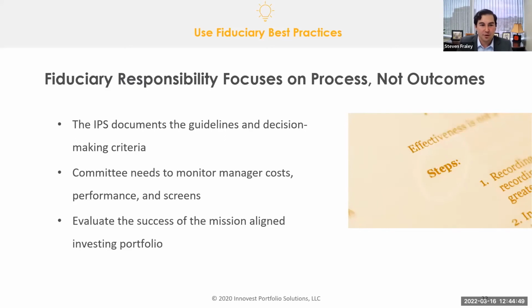But ultimately, the fiduciary responsibility is truly focused on process, not necessarily outcome. So as long as there is a documented process, so starting again with that investment policy statement, as long as that document fully outlines the guidelines, any criteria, any screens being put in place, why we're making these decisions, then ultimately that covers a lot of that aspect. Ultimately, it needs to go above and beyond that, of course. So the investment committee or committee who does have this oversight, of course, does need to continue to monitor costs. So specifically to the manager, are costs continuing to be what we consider satisfactory for that particular type of strategy. Monitor performance, of course, and so performance does become a big piece of that.